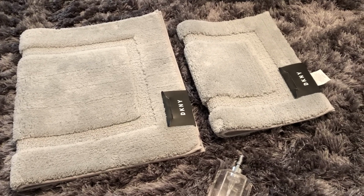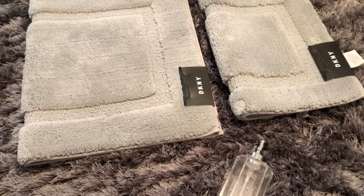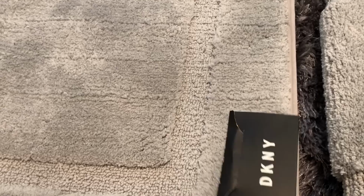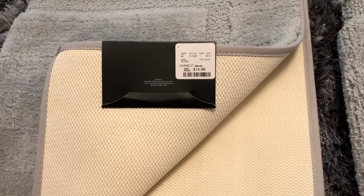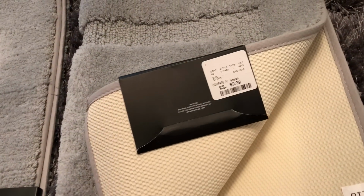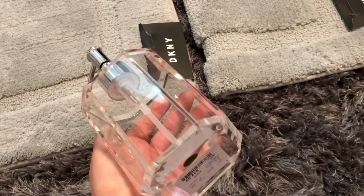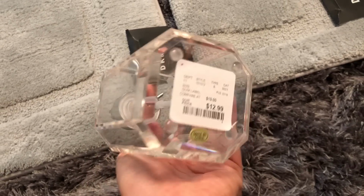Next, I purchased the bath mats from HomeGoods as well as the soap dispenser. The big bath mat is $14.99 and the smaller one is $9.99. This acrylic soap dispenser was $12.99.